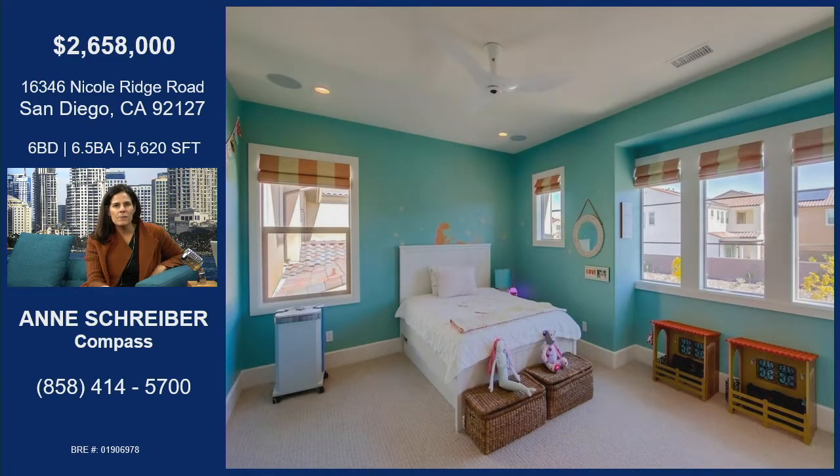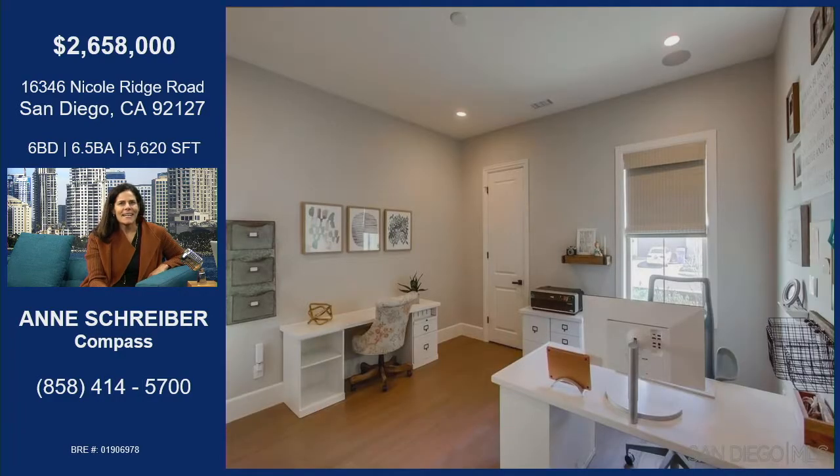This is one of the kids' bedrooms upstairs. So spacious, though. Yeah, that's also ensuite. The fans that you see throughout the home are also self-regulated. Gotcha. So they control temperature, moving one direction or the other to push heat up or down. Beautiful.